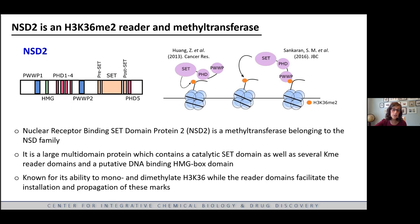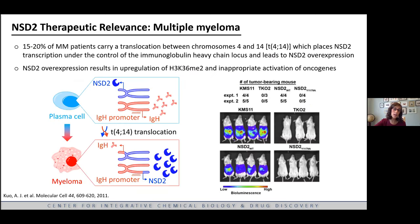And so NSD2 does have therapeutic relevance in a number of different cancers. One of the key places it's been implicated is in multiple myeloma, as well as ALL and prostate cancer. But about 15 to 20% of multiple myeloma patients carry a translocation, which essentially leads to NSD2 overexpression and therefore upregulation of H3K36 dimethylation and inappropriate activation of oncogenes. And so this has been studied for over a decade now, with Jonathan Licht being one of the leaders in the field looking at the role of NSD2 in cancer.